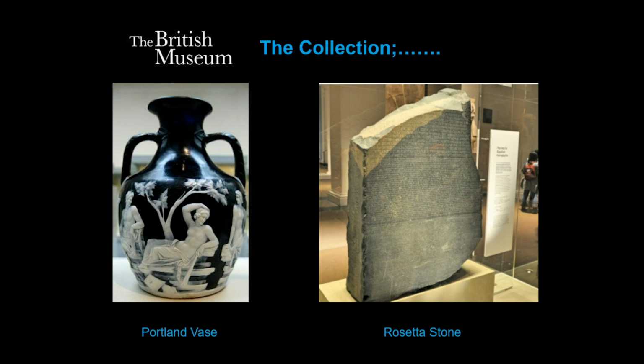And then on the right hand side we've got the Rosetta Stone, which was the first point at which it was possible to translate hieroglyphs. So this stone has got the same message written on it in demotic, in Greek and in hieroglyph, and by using those three different languages it was possible suddenly to release all the knowledge of our Egyptian material and across the world. So it's a really important piece that people come from all over the world to see.